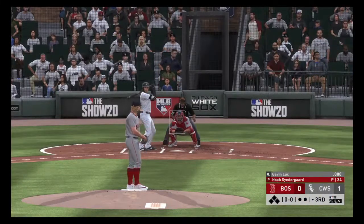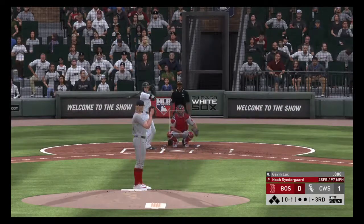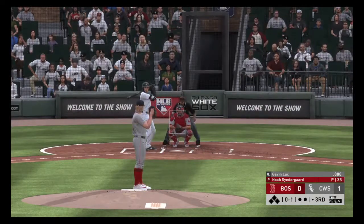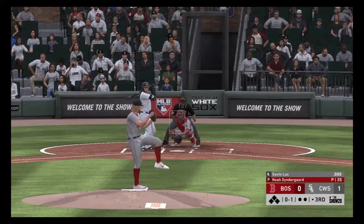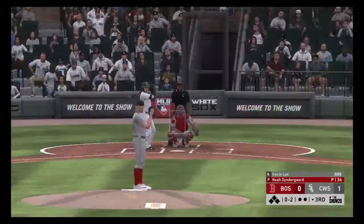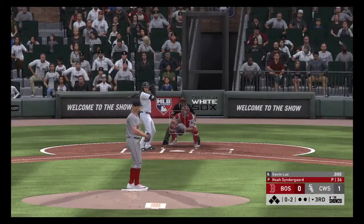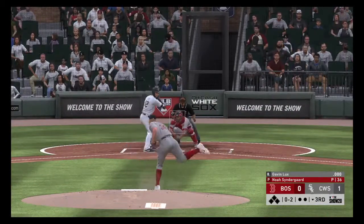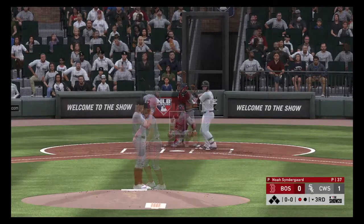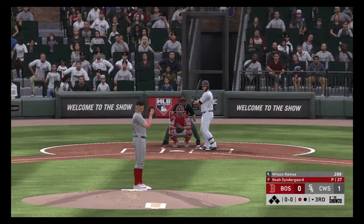Standing in now, Gavin Lux. The shortstop, number 12. As he looks at a fastball that's in there for strike 1. Left side, but well foul. And a half swing that time, but it's a full swing in the eyes of the umpire, and that'll be the first out of the inning.